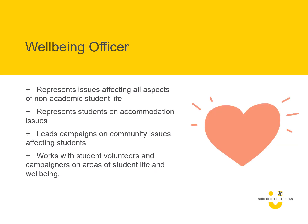The Wellbeing Officer represents issues affecting all aspects of non-academic student life, working with the other officers to create positive change. They represent students on accommodation issues, including halls, private residences and private landlords. They lead on campaigns on community issues affecting students, such as safety in and around campus. They work with student volunteers and campaigners on areas of student life and well-being.